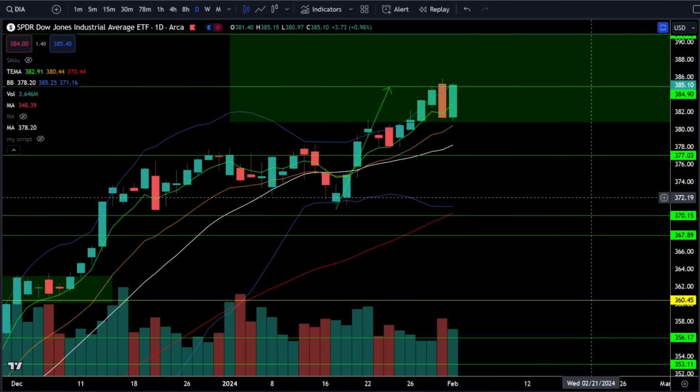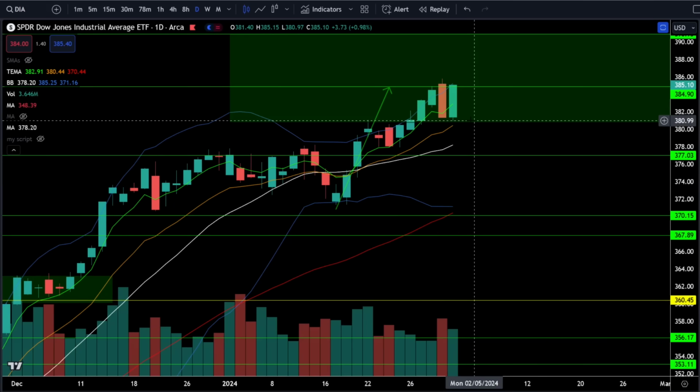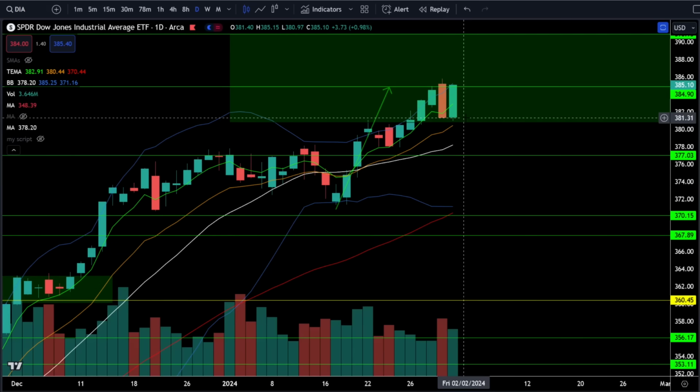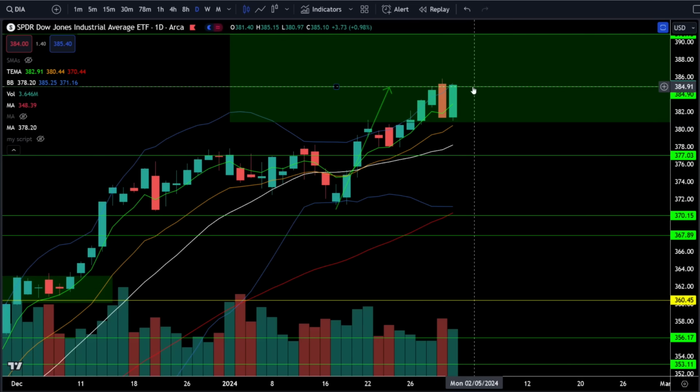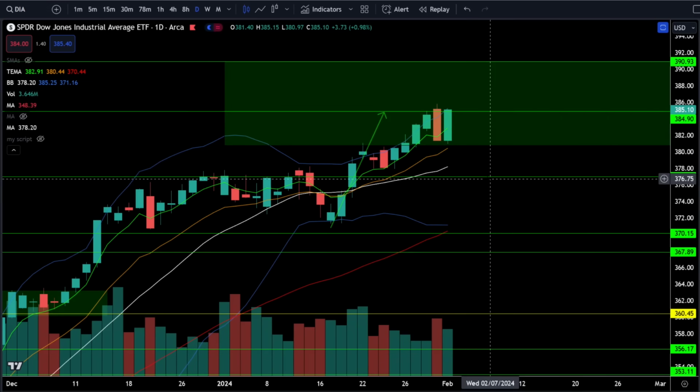On the Dow Jones, we were up 0.98% today, getting an equal size candle of yesterday's bearish engulfing candle. And I told you we had to break down below 381 if we were going to continue lower. And as you can see, we found buyers at 381 and that was the low of the day for today. And we pushed all the way back above the closing all-time high at 385. So above 385, we go towards 391, and the Dow Jones is as simple as staying bullish above 377.